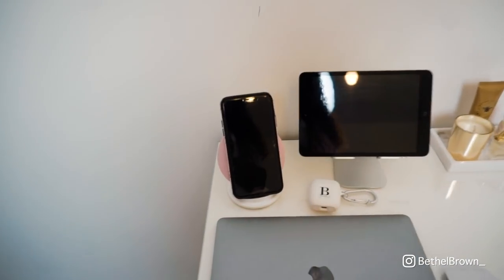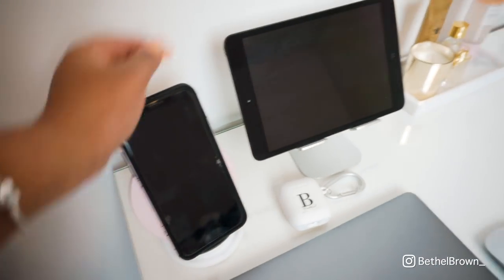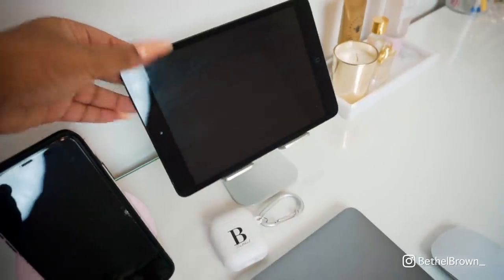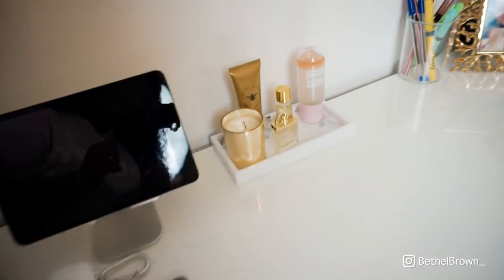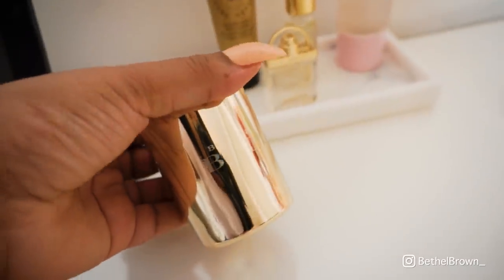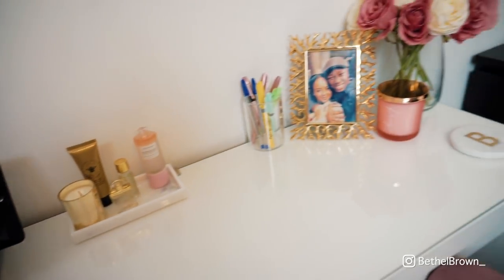And then here's my little workstation. This is the stand that I was telling you guys about that you can use for either your iPad or your phone. And this is actually a phone charger. I just haven't charged it up yet. And then I've got this cute little section here. This little candle that I've had for a while from Burberry, and I just haven't opened it yet, so I don't think I'm gonna burn that. I'm just gonna leave that for aesthetics.